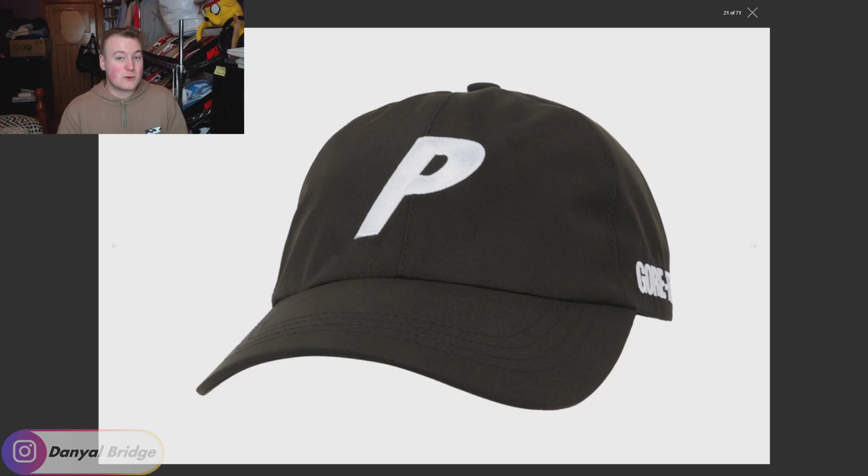Even just by itself, it's quite nice. But of course, if you want the full ensemble, you can get the full ensemble this week. But that's going to come out as quite an expensive outfit, but maybe it's your vibe. Either way, that is the 5th item releasing this week. Let's push on and have a look at item number 6.